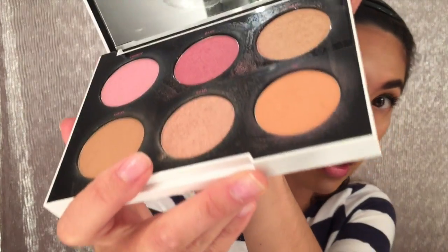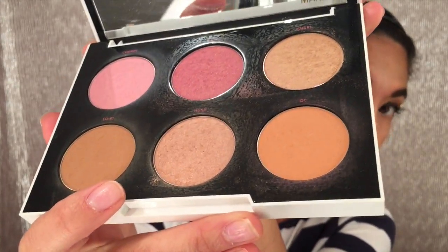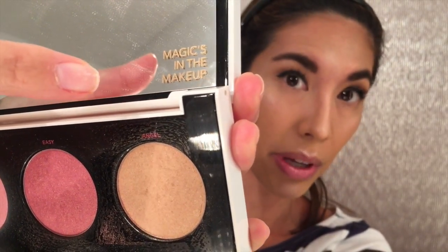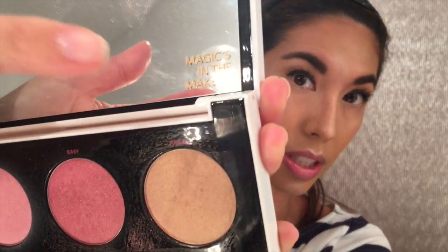I'm going to now take some blush. Since I'm already doing the video, I'm going to do some blush because I haven't done that in a video yet. I have this beautiful Gwen Stefani palette that she has, and it actually has the Magics in the Makeup little sticker there, which is the name of my company, which I think is really cool. This is why I had to get it. But I'm just going to take, I think I will do the cherry here.